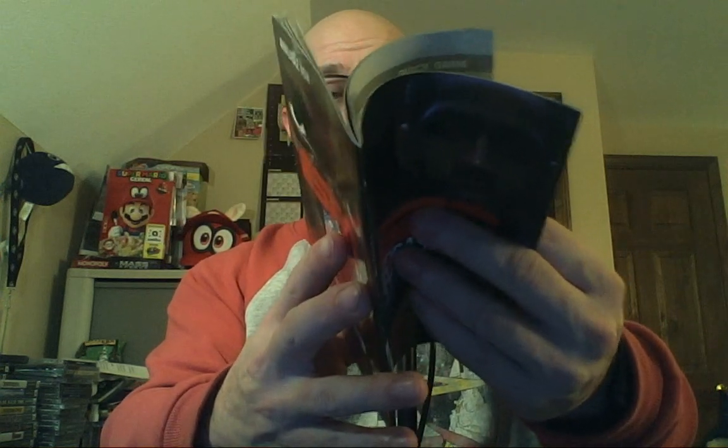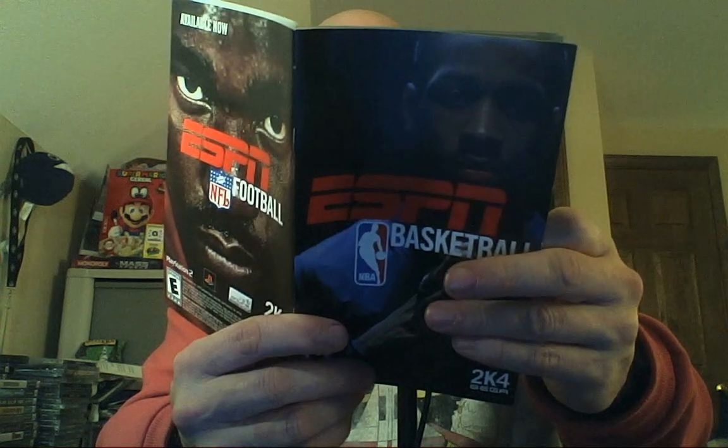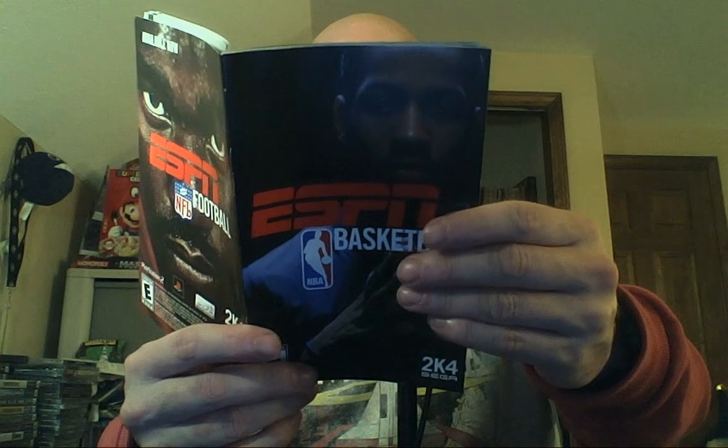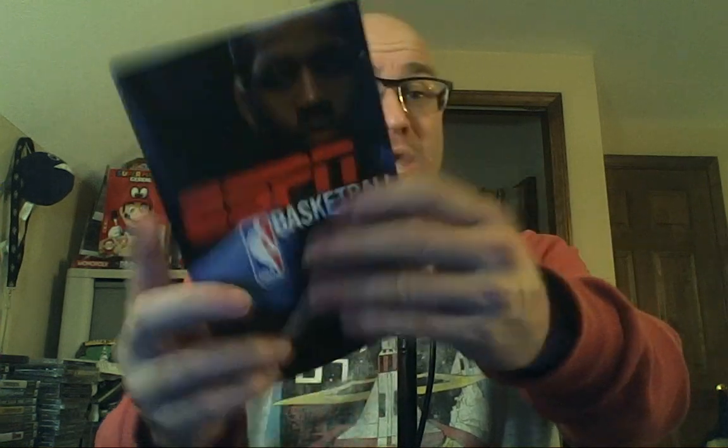And we take a look at the 24/7 mode. I'm trying to find it really quickly. So you create a player and you build stats in training camp. Then you test those skills with online street ball games to determine who's the top dogs. You can do that online. There are unlockables to earn. There's a jukebox to check out. There's a bunch of cool stuff here.